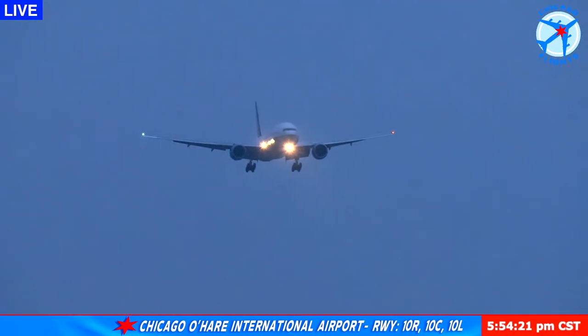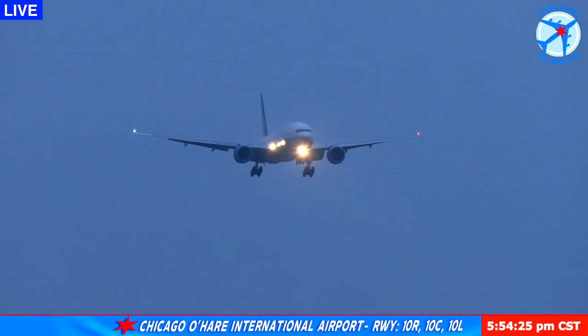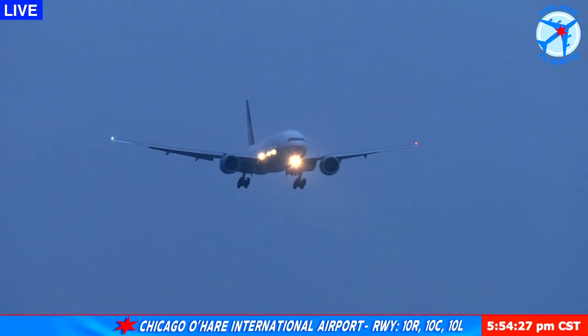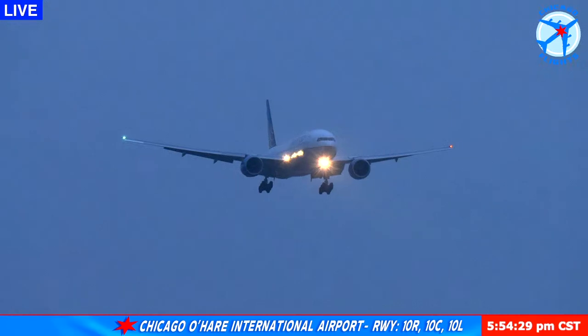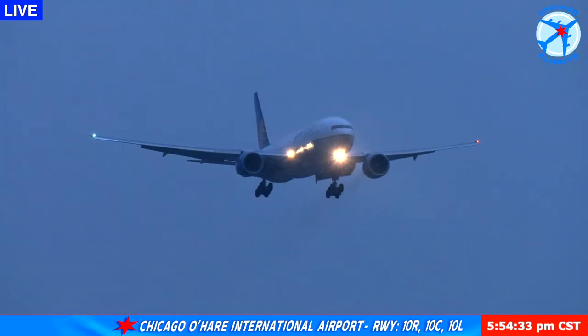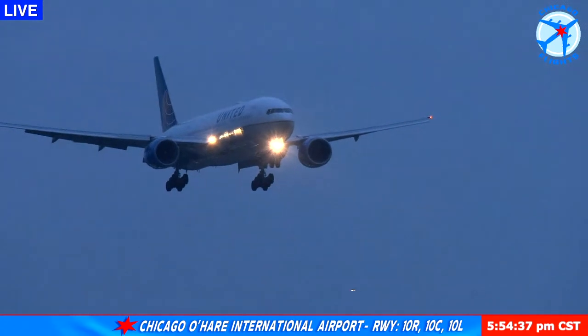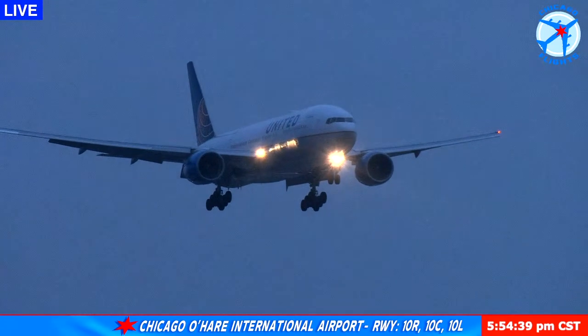070 to intercept the 10 center localizer, American 1746. Skyway 2541, maintain 7,000. American 1746, you're 8 miles from Peepaw, cross Peepaw 6,000, cleared ILS PRM 10 center approach, speed 210. Cross Peepaw 6,000, cleared for the ILS 10 center, American 1746. 4405, you're 10 miles from Kyle, cross Kyle 7,000, cleared for the ILS PRM 10 center approach, speed 250.